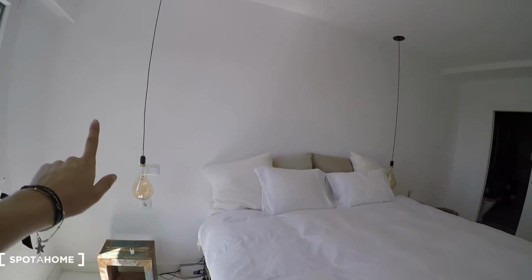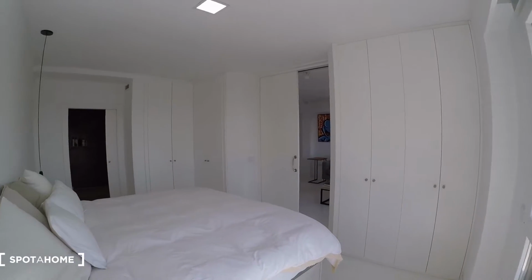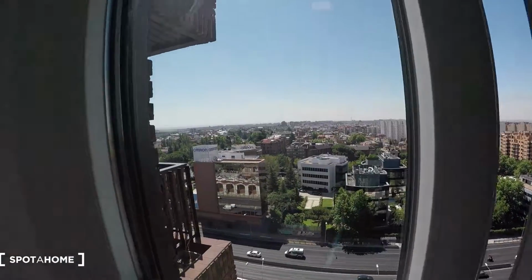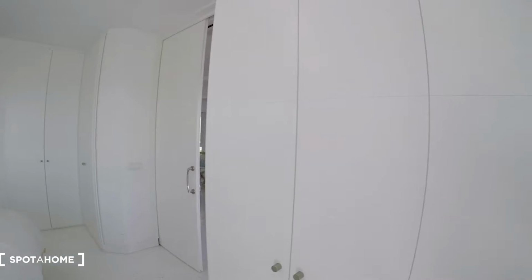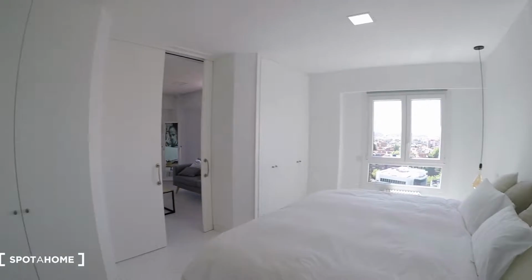We have two bedside tables, these beautiful lamps. And then we have a lot of wardrobes. Check all that side. And here we have built-in wardrobes. I'll open them, but first check the view from here. There are some things here, so I think it is better not to open all of them. But we have drawers inside, two built-in wardrobes here, another two built-in wardrobes here, with a lot of space for storage.